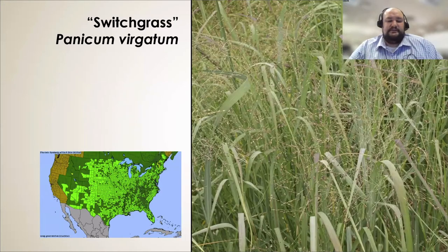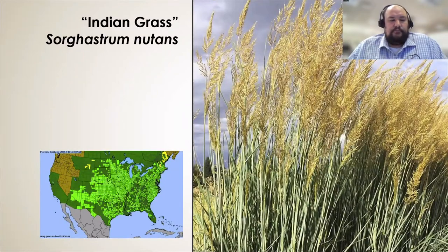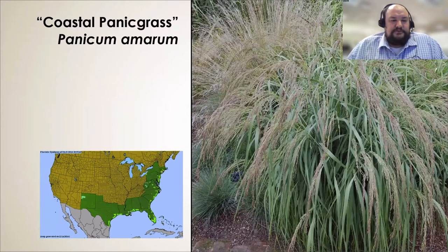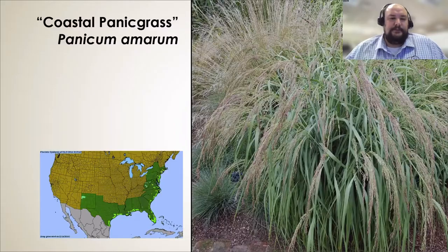So the species that they looked at in the study that they found were effective were switchgrass, which grows across a large swath of North America, Indian grass, and coastal panic grass. So windbreaks consisting of these could be effective means of capturing that ammonia and preventing it from spreading through the atmosphere.